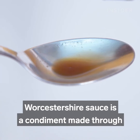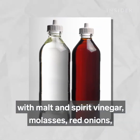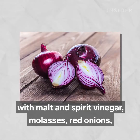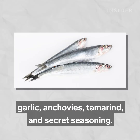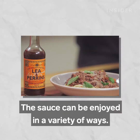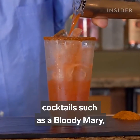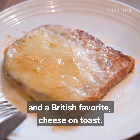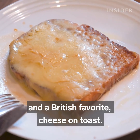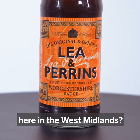Worcestershire sauce is a condiment made through a long-established maturing process with malt and spirit vinegar, molasses, red onions, garlic, anchovies, tamarind, and secret seasoning. The sauce can be enjoyed in a variety of ways, used to complement steaks, burgers, cocktails such as a Bloody Mary, and a British favorite, cheese on toast. But how did this famous sauce come into existence here in the West Midlands?